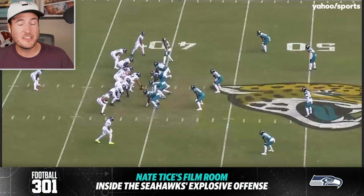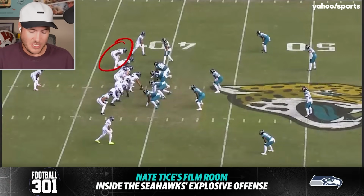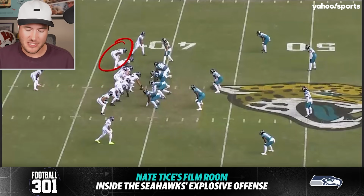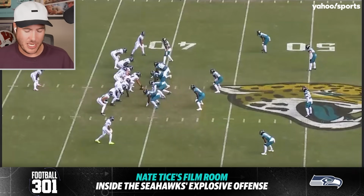Next play. Remember I talked about those tight ends. Remember I talked about that formation. You got the two tight ends and that wing set right here, that balanced look. But what you're going to see too is that just like on the last play, when that tight end moved back across to help out with the protection, they're going to do the exact same thing here. This tight end is going to work across and help out.